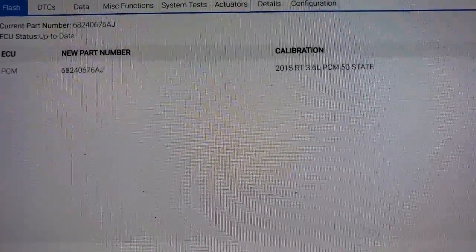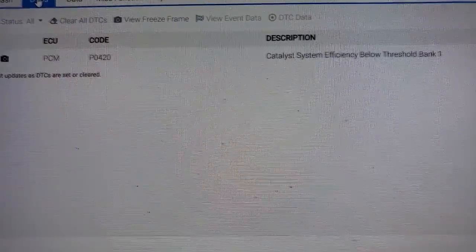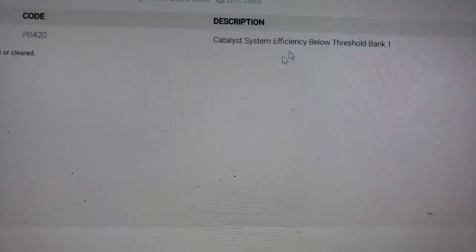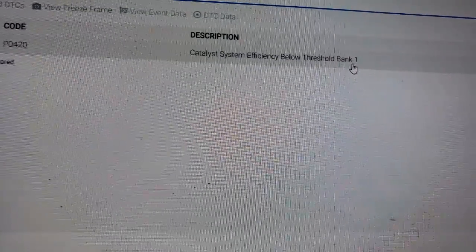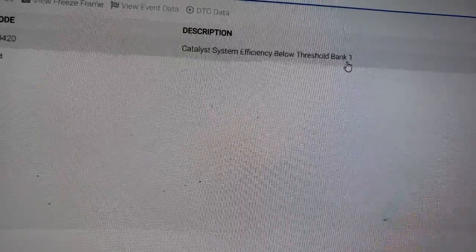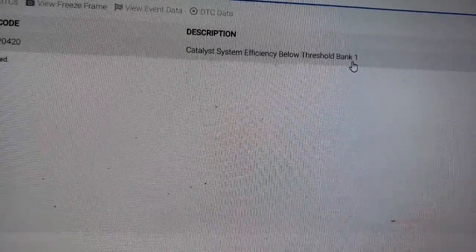No, it won't. Okay, let's go to DTC and see. Hey, P0420, guys. That stands for CAT, System Efficiency Below Threshold, Bank 1. Y'all know what Bank 1 is, right? That is the rear cylinder head of a Caravan. Because this is a front-wheel drive, sideways engine, Bank 1 is going to be on the rear. And this is the hardest CAT converter to replace, guys.